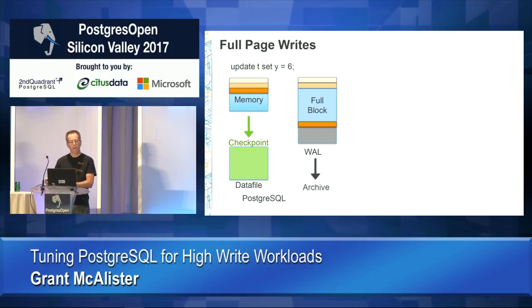So why do we do full page writes? Well, because Postgres by default has an 8K page size. But let's say on Linux, you're on an operating system that has 4K pages. So when you checkpoint that block out, you end up doing 2 writes, and one of those may fail, let's say if the box crashes in between those. Now this is not a likely occurrence, but if it does happen, basically you have a split page or a torn page, and you have corruption.